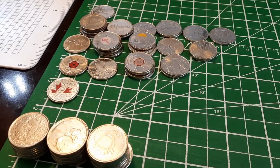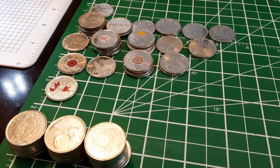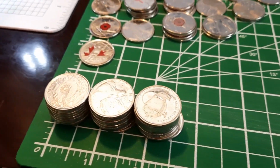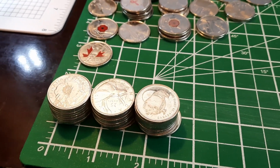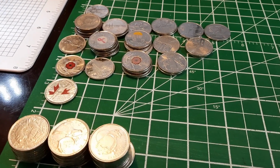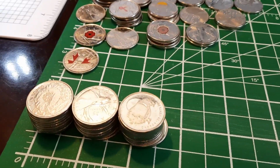So we've added a number of colorized quarters to our stack, but not unlike our last hunt, most of those, even though they were sort of special edition commemorative coins, were in pretty circulated shape and weren't worth keeping. There were just a couple that I set aside. The rest have gone back into the discard pile.